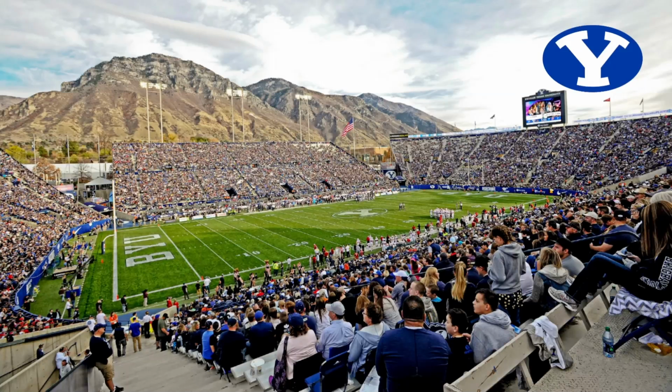And with a big crowd there, it looks like a cool place to play and watch a game. But you might be more fixated on those mountains than the actual football on the field. I mean, just remember who went here. Yeah.